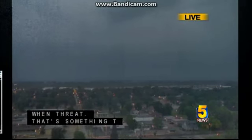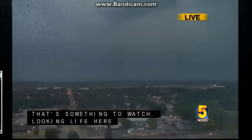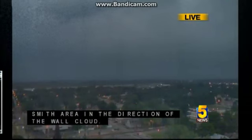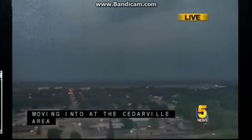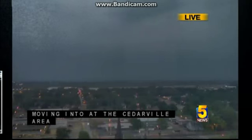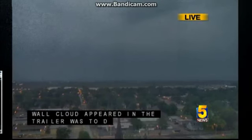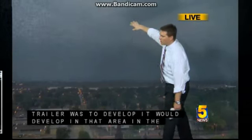Looking live here from the Fort Smith area in the direction of the wall cloud, moving in towards the Cedarville area. I can't actually pan the camera up anymore, but if I could, you'd be able to see a little bit more spinning. It's actually center frame is where the wall cloud is. And if a tornado were to develop, it would develop in that area in the center of the screen, but the rotation has weakened quite a bit. You can see the appendage or perhaps a little bit of a lowering in this area.